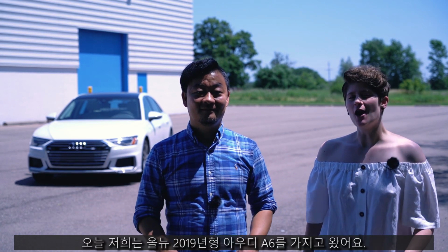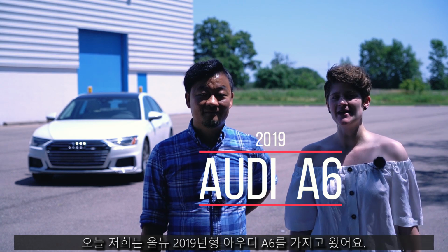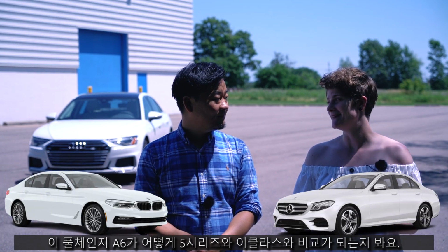Today we have an all-new 2019 Audi A6. The Audi A6 was fully redesigned in 2019. This 2019 A6 is not out in Korea yet, but we think it's coming soon. Let's see how this compares to the BMW 5 Series and Benz E-Class. Yeah, let's do that. Let's go.